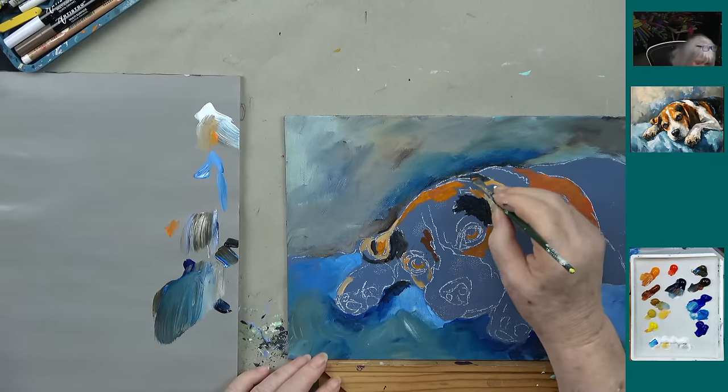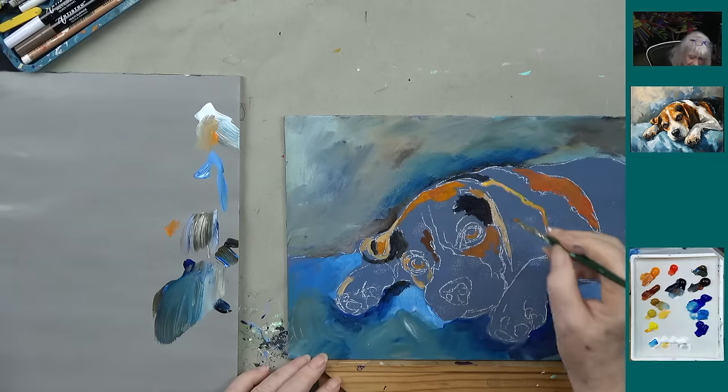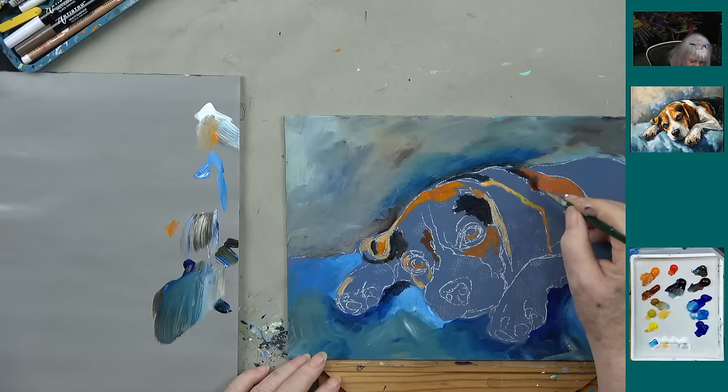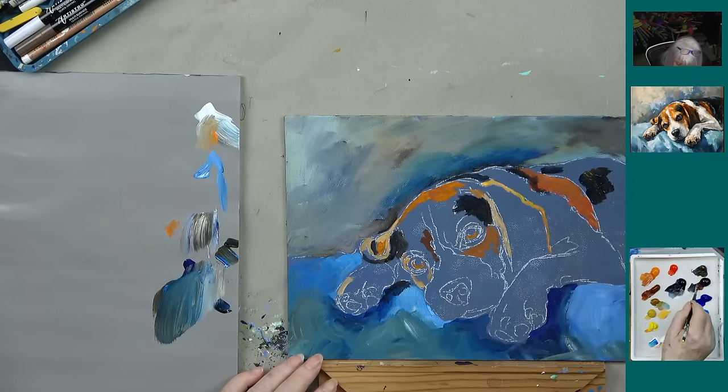And the more you paint, my most successful artists that send me their paintings for personal art coaching, my most successful ones paint all the time. They just do. They just paint all the time. So some burnt umber and Payne's gray. Kind of a mixture, but half and half. They paint all the time.